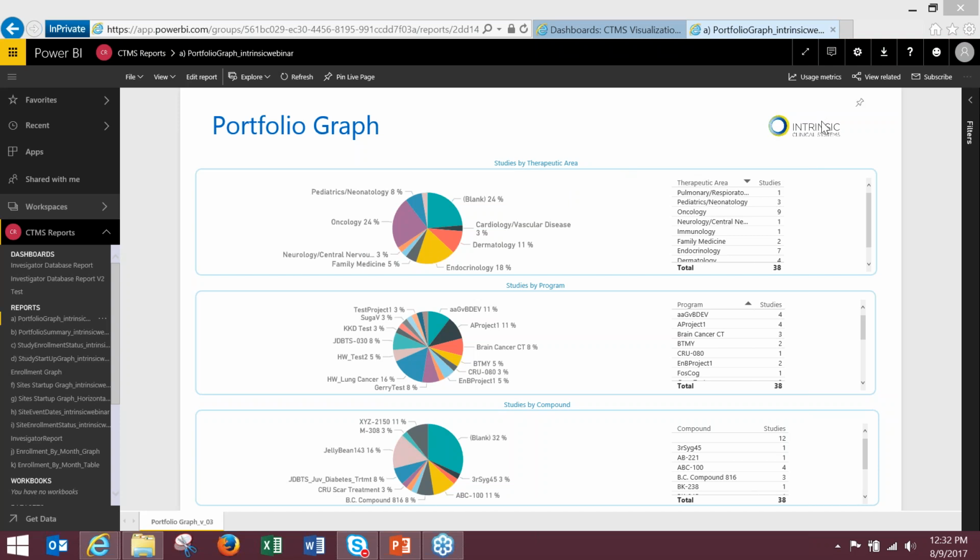If no one's had any time to check it out, it's a really great tool. We'd customize this by putting your company's logo up here, and I'll just walk you through these out-of-the-box reports that we have. So the first report is this portfolio graph. As we've organized them, they really go from portfolio level information to study, country, to site.